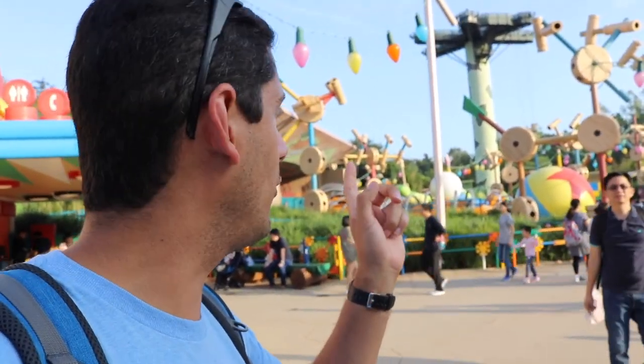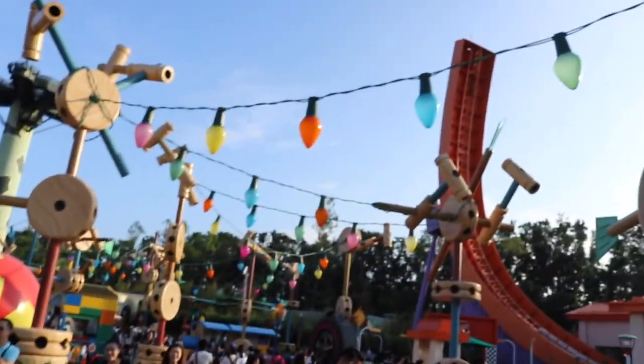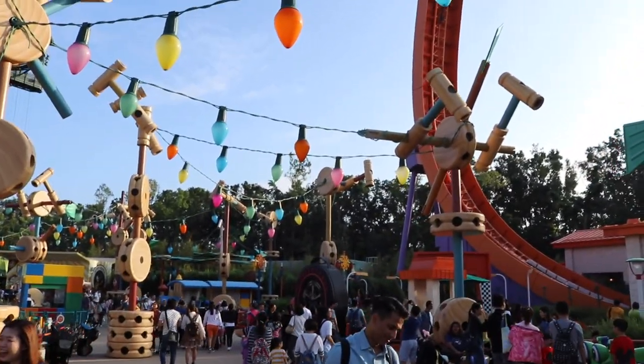So you have that green pole. You got the green pole right there with the little Army Troops ride. We're probably going to look at that. That's the only one that was different from the Shanghai one. Still have got the race car. So we're going to just keep trying to do any rides that might be different. We already did Slinky Dog.